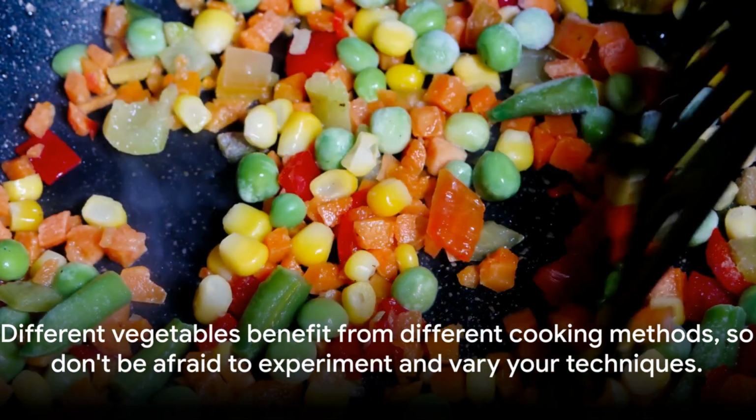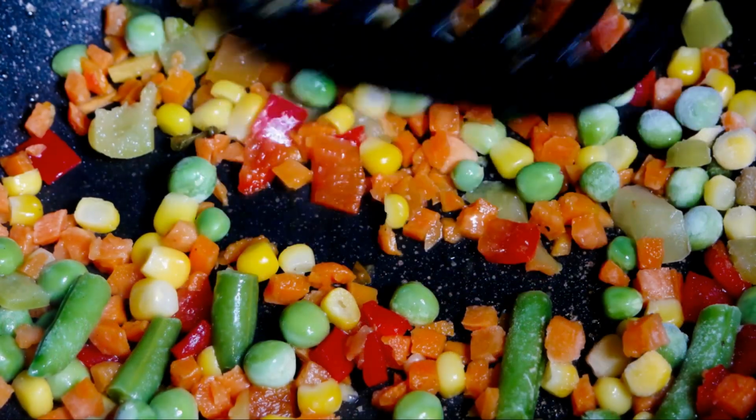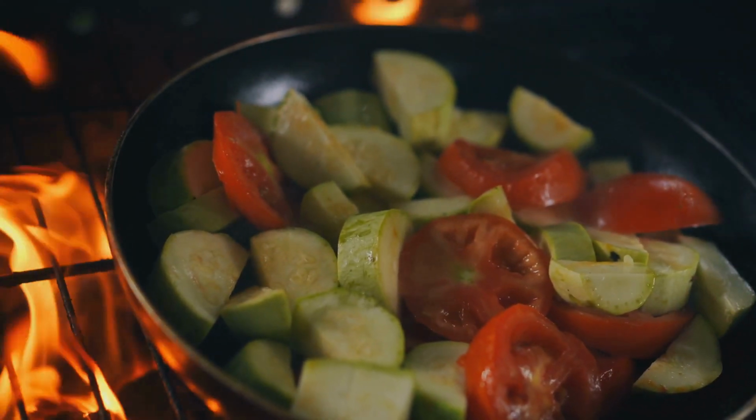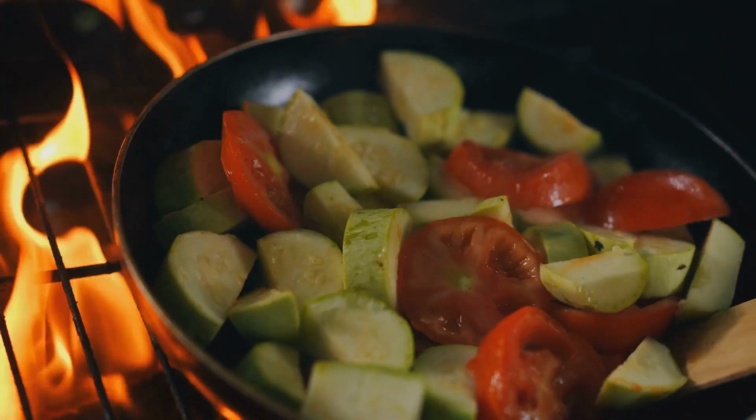By making these adjustments, you can significantly enhance the health benefits of your vegetable dishes. So the next time you're in the kitchen, remember these tips and give your veggies the treatment they deserve.